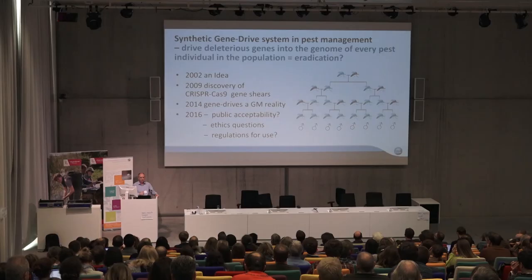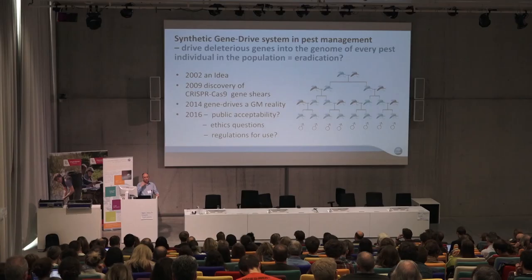And really since 2016, most of the investment in this space in the US and Australia has been around understanding what the public acceptability issues are, trying to address and be open about the ethics questions, and working closely with regulators as to how this technology should and must be regulated into the future. So a lot of the research hasn't actually been on developing gene drives. It's been doing all of the other stuff you need to do in order to have a legitimate case for even contemplating using one of these systems in the future.